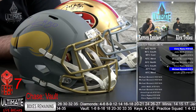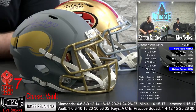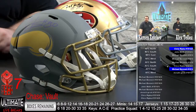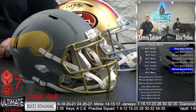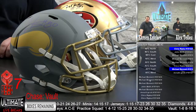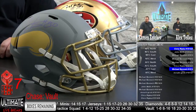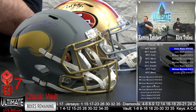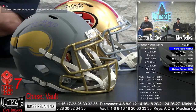A lot of authentics still. Actually, all the helmets you see except for Brian Dawkins are full-sized authentics in that graphic. So definitely recommend that break. And the Diamonds, like I said, 50% chance at a headliner if we count the Marshall Faulk secondary. And the Vault is still loaded with massive names. It's kind of been behind the Diamonds and the practice squad, but that one has a lot of fire left in it as well, Alex.